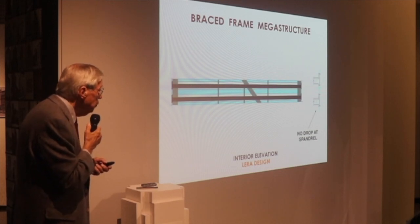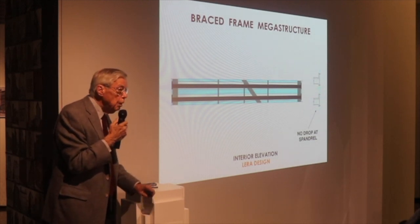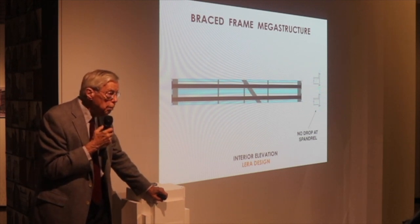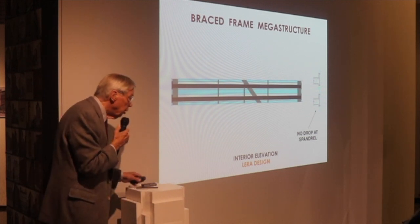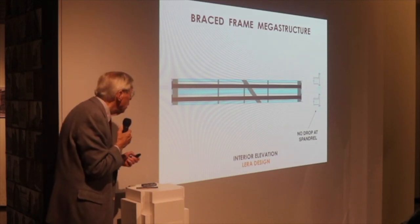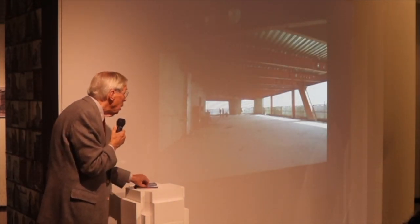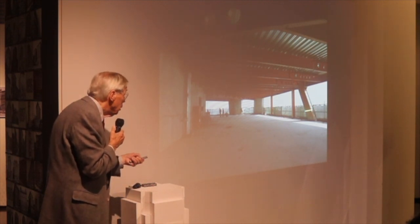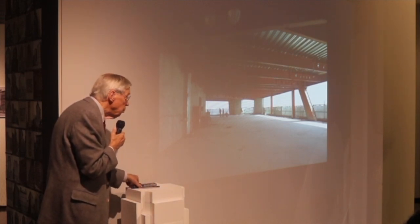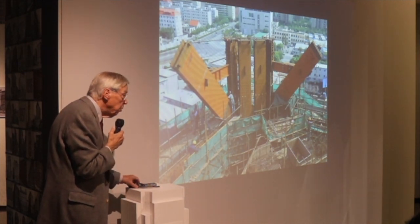The secret to success, got to stay close to the camera, sorry, was to take a lot more stiffness in the perimeter so we could take a lot of concrete out of the interior of the building. So we could build a bigger building on the old foundations. So this is pretty open. You see the columns. This is a diagonal brace. This is a column. Columns are pretty small, just almost deflection posts. But the structure was massive. I mean, this is a really big building.